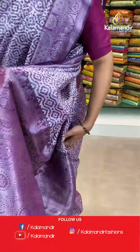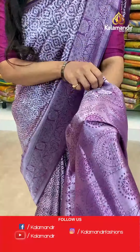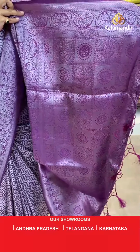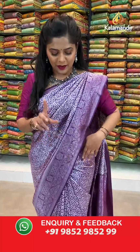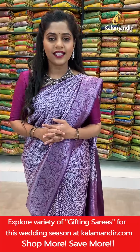Next up is the pallu for the saree. So it's a little darker shade of purple on the pallu and completely zari woven with floral design, also tassels at the bottom. Now blouse piece for this saree is going to be in the same color as the border and has brocade work in silver zari threads all over it.